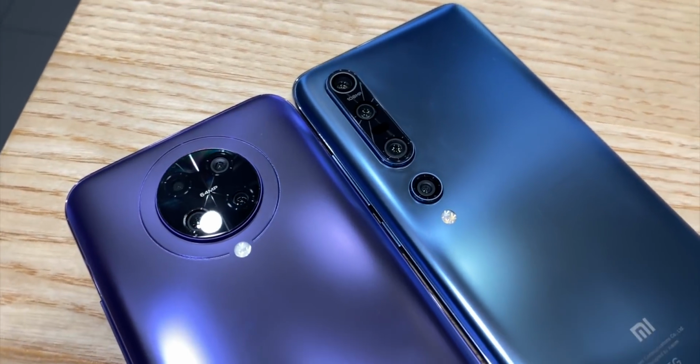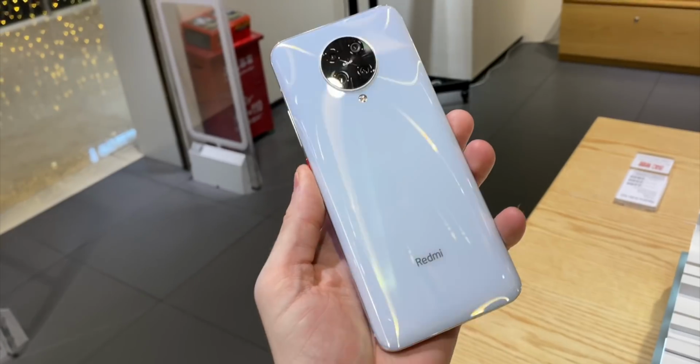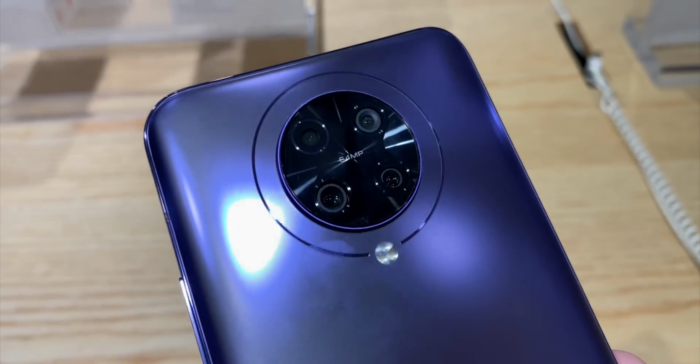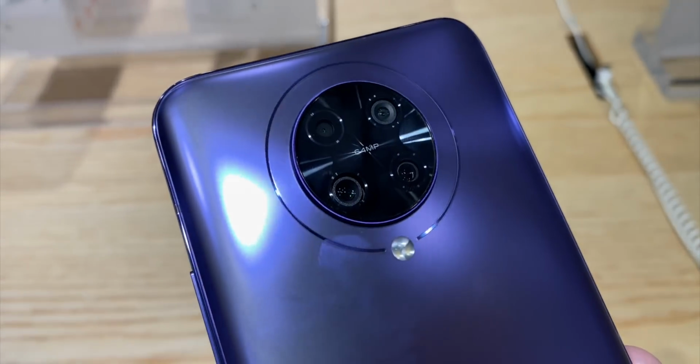so I'll show you guys what that one is like in the camera test. I really like the white color of the non-zoom edition, but I have to say I'm a definite fan of matte back finishes. So the K30 Pro Zoom Edition with this matte finish similar to the Mi 10 Pro is definitely a looker, and that's the one I would go for.